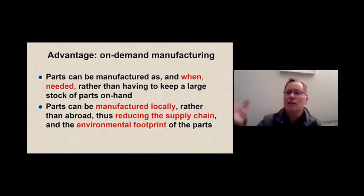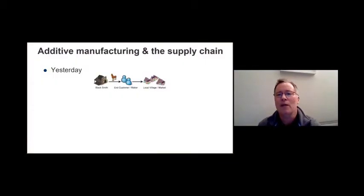And again, using Tetra Pak as an example, in Lund, the town where I was, they've got a warehouse with 100,000 unique spare parts. It's 100,000 different components they legally have to keep in stock for 20 years. Imagine being able to get rid of that and make the parts as and when you need them. So what we're talking about here is effectively the supply chain.